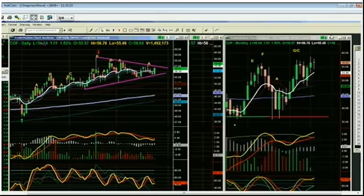Now, there's a pattern. I'm sure you've looked at it. This is one of those traditional flag patterns, like a golf flag. In other words, kind of wedging. So what it is, it's a symmetrical triangle, like a triangle on its side, with a long-wicked doji.